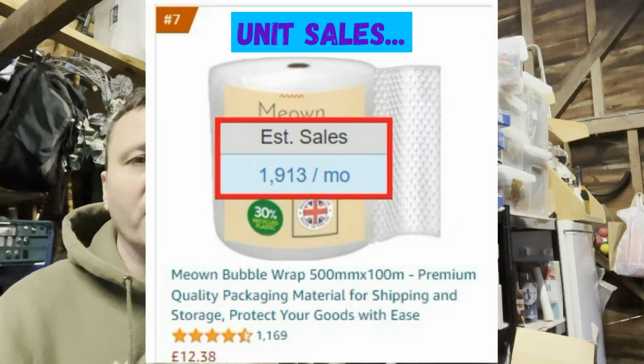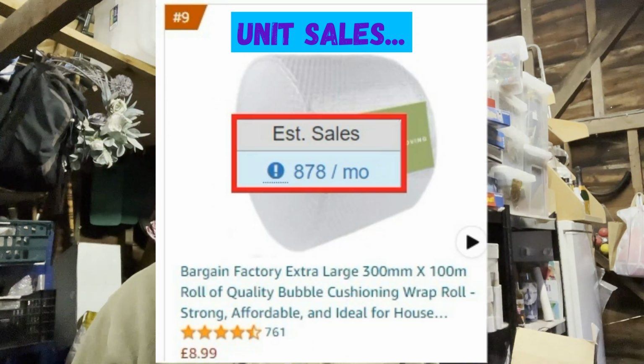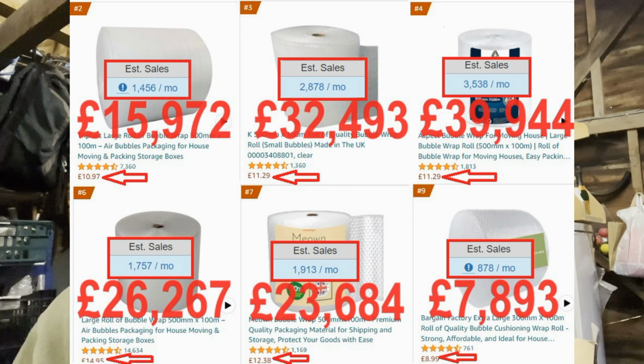1,757 a month, 1,913 a month, and 878 a month. That's a lot. So that's over 12,000 rolls of bubble wrap sold across those 6 items. And when we look at that in terms of revenue, that's over £15,000 worth on that first one, over £32,000 worth, then £39,000 worth, £26,000 worth, £23,000 worth, and nearly £8,000 worth just across those 6. And of course there are many more for sale.